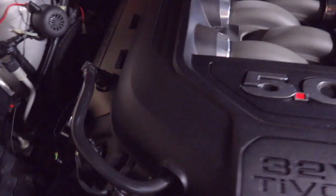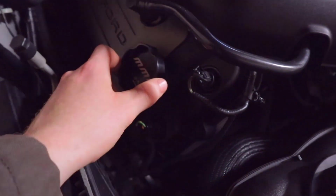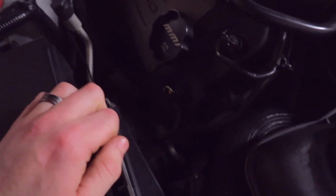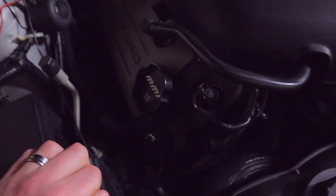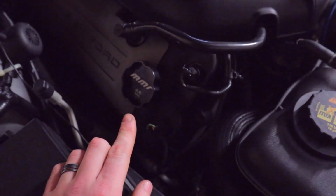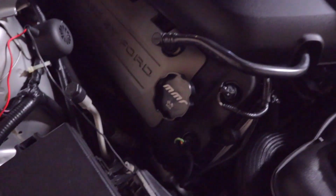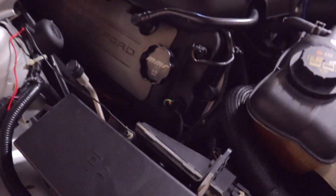And I have a different oil cap on here just because, random thing. I have always hated Ford's oil caps. I think they're super ugly. I don't know why I care about it, but I just think that the MMR oil cap looks much, much better. So I replaced it with that. It's metal, aluminum, it's nice, I like it.